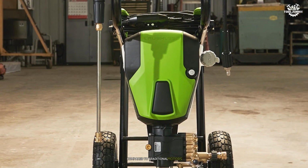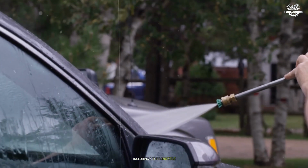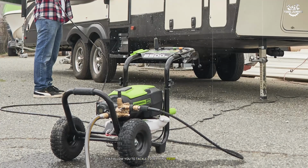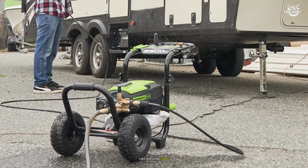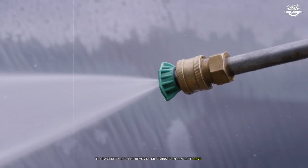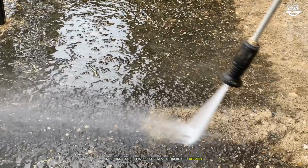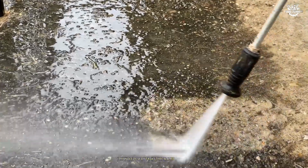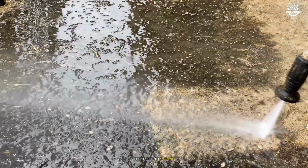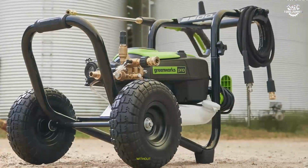compared to traditional motors. It comes with 5 quick-connect nozzles, including a turbo nozzle, that allow you to tackle everything from light-duty tasks like washing cars to heavy-duty jobs like removing oil stains from concrete driveways. In testing, I found this pressure washer incredibly reliable. It handled every task I threw at it with ease. The sturdy metal frame and large wheels made it easy to move across uneven surfaces without tipping over.